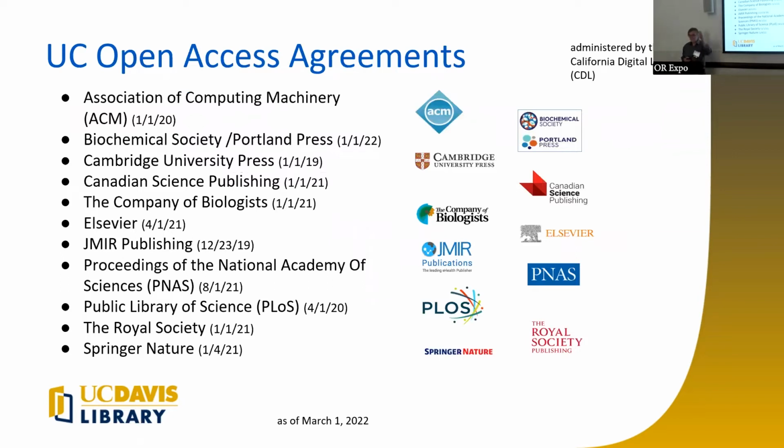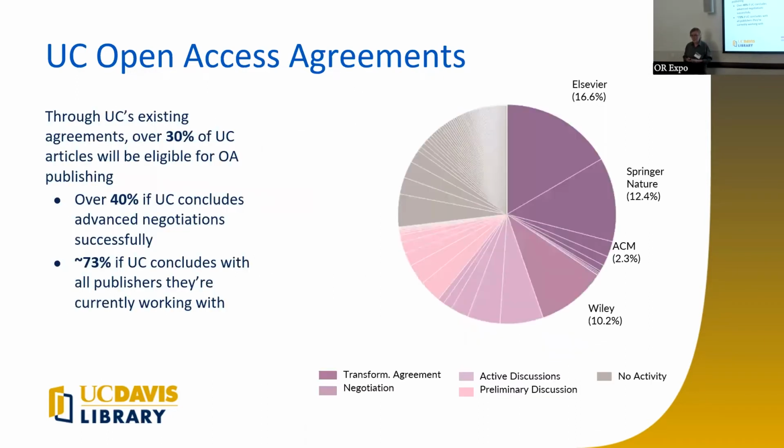So we do have open access agreements. The UC has open access agreements for a number of publishers. We are at 12 now, and there are 2 or 3 in the pipeline that are being announced, hopefully in the next few weeks. And as you can see, there's a whole range of publishers. So we have small society publishers like Biochemical Society. We have full open access publishers like Public Library of Science, or PLOS. And we have the big guys, Springer Nature and Elsevier. So we try to get a range of publishers and not only concentrate on the big commercial ones.